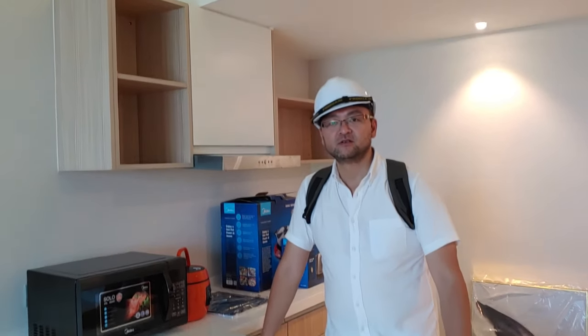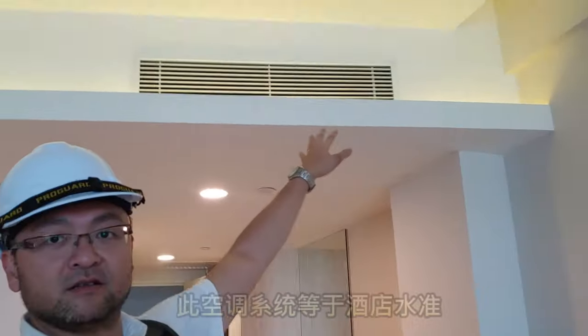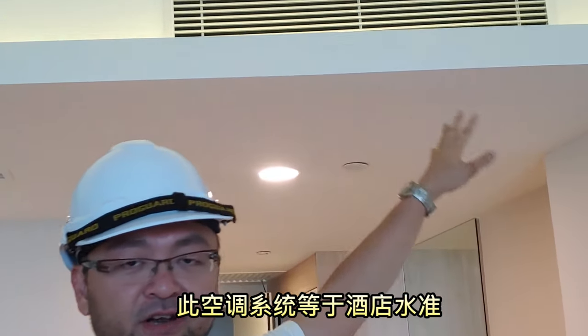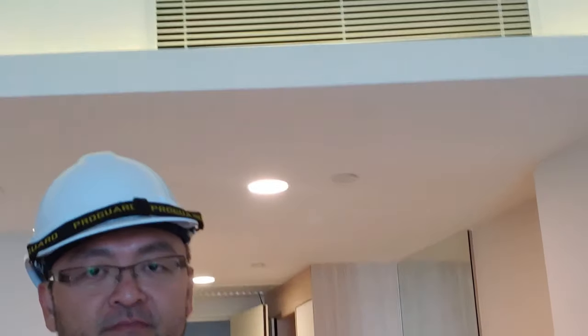So Aru Suites. This is the kind of renovation package that you'll be expecting. Terms and conditions apply. Look at here. The aircon is covered up so that you have a hotel standard unit when you buy this unit.